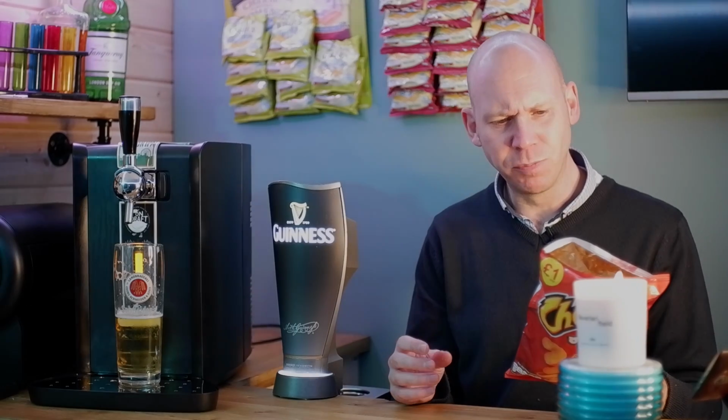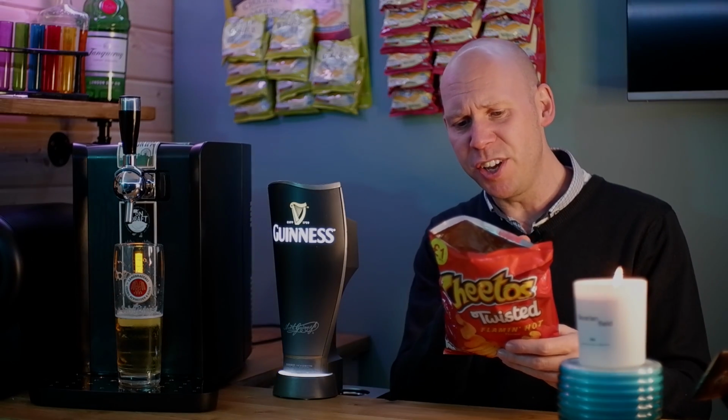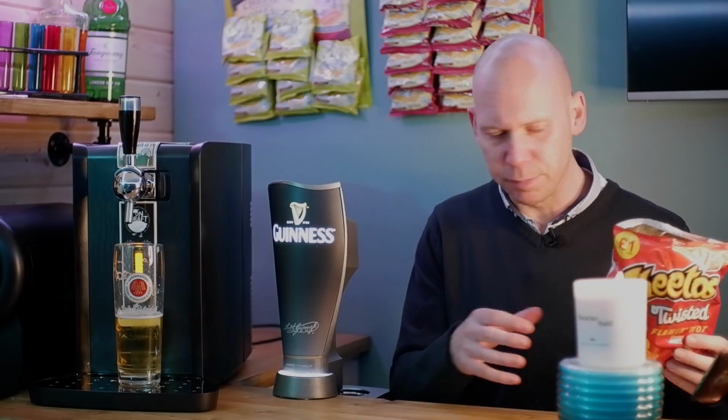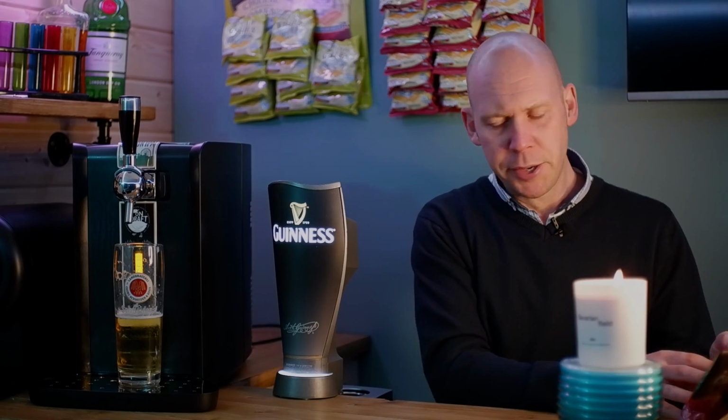I really do like those. The only thing I don't like about them is it does say about the 3 days thing. They are a slightly bigger bag, and it even says here, this pack contains 2 or 3 servings. No, it doesn't, people. Not when you taste like that. Right, don't set a light to the bag. I'm on fire. So, yeah, they're a 9.